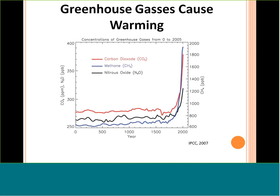Greenhouse gases are an essential part of our atmosphere. Without them, it would be winter all the time. Without some degree of warming from these kinds of gases in our atmosphere, life as we know it wouldn't be possible. But this is taking us into a whole new trajectory and temperatures that the world hasn't seen for millions of years.